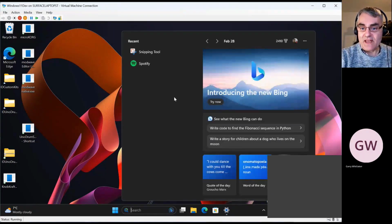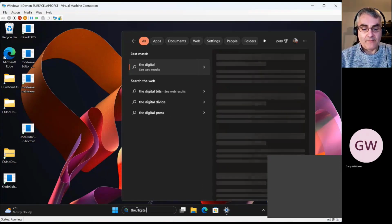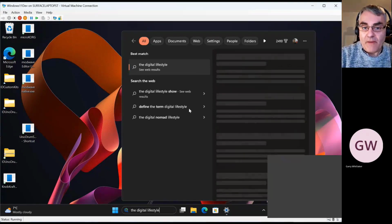So when you go into that, then you can see the Bing suggestions. It's still the same thing. It's just the same as clicking on the search button in Windows 11, but you can start typing into the box now, which you couldn't do before. It just popped straight up before. So yeah, it is a better way of working.